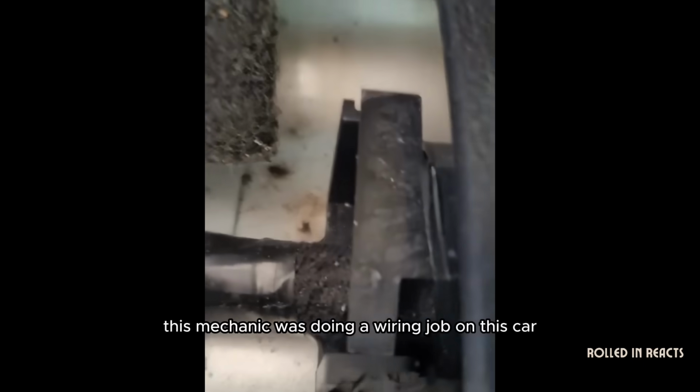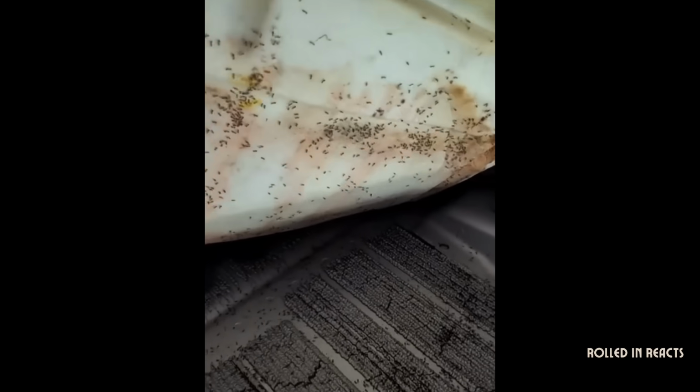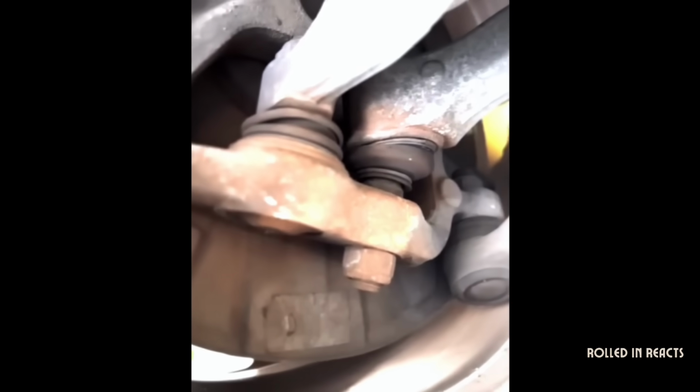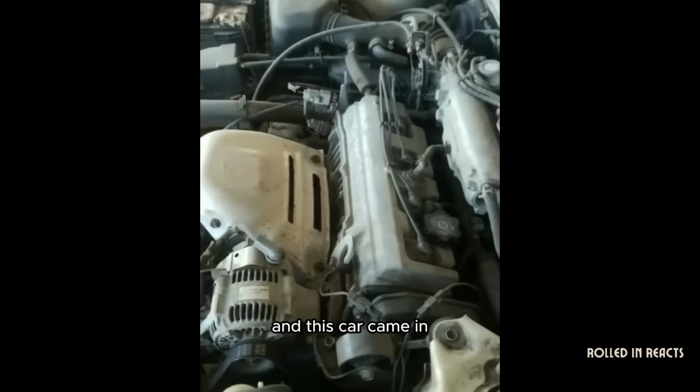This mechanic was doing a wiring job on this car, but when he went to remove the floor mats, he found this. Yummy. And this car came in because of a bit of a knocking sound.